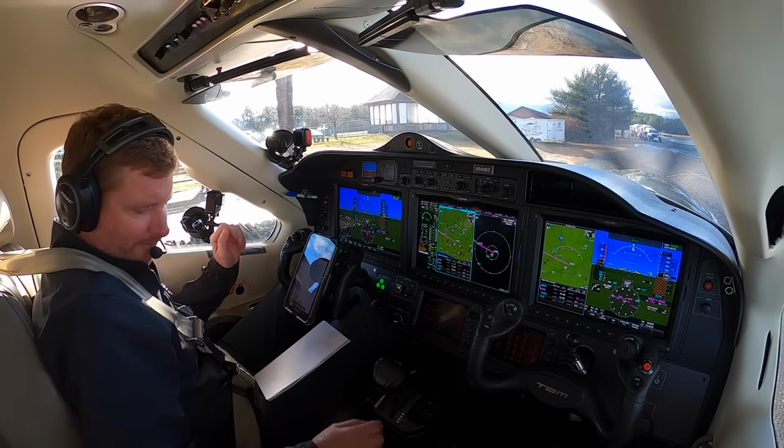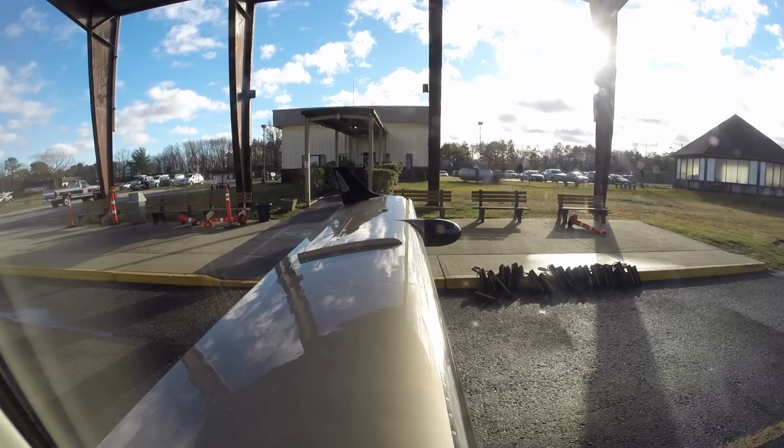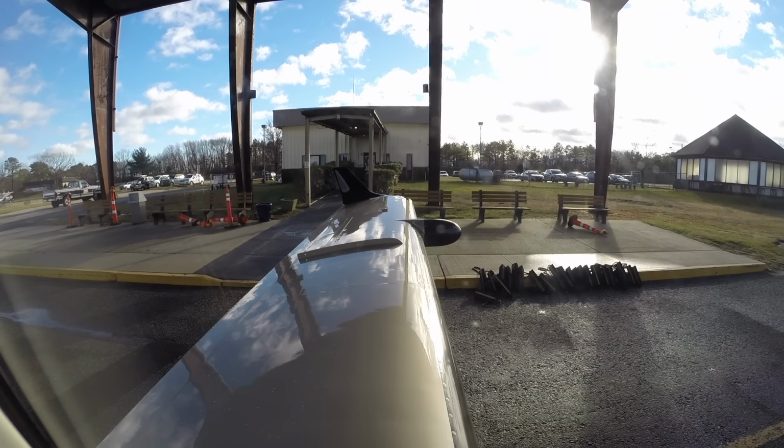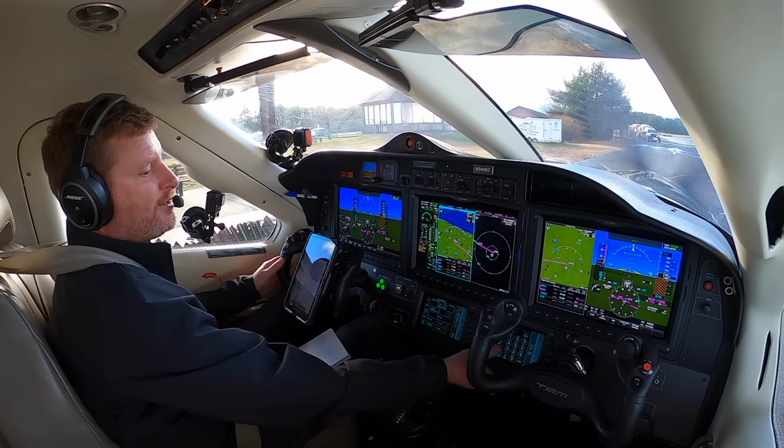All right, so I am very excited to have you guys on board today. First thing is we'll taxi this thing away from the FBO so we're not making so much noise for them. This is an uncontrolled airfield here. And we'll pick up the weather here.